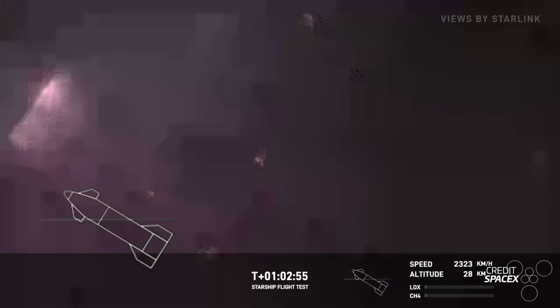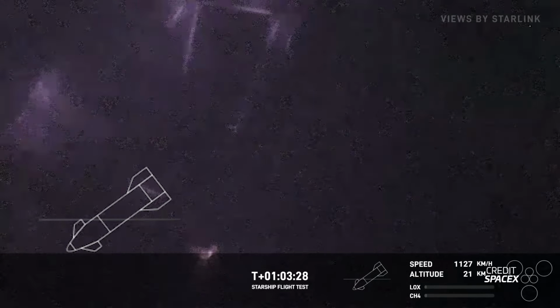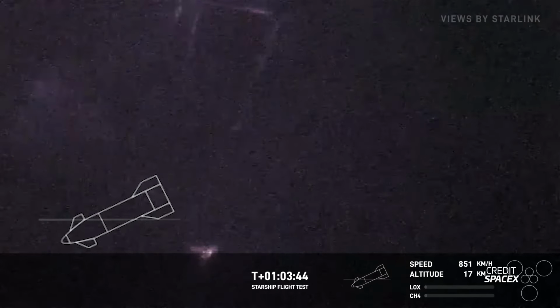Once the ship slowed down enough, it transitioned from its high-pitch attitude to the skydiving maneuver that we had already seen during the 10-kilometer hops. The ship maintained control all the way through to the flip and landing burn, which it successfully executed and landed softly in the Indian Ocean, finally completing a launch to landing mission for a Starship vehicle for the first time.